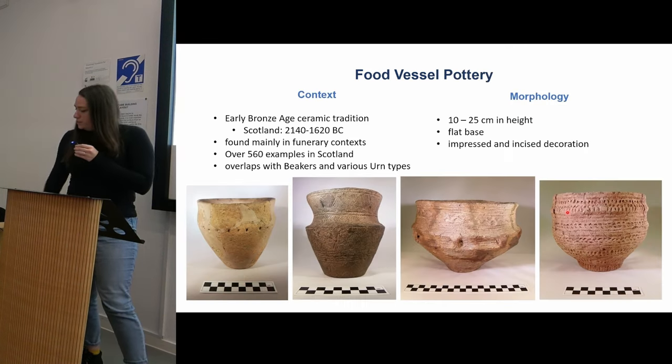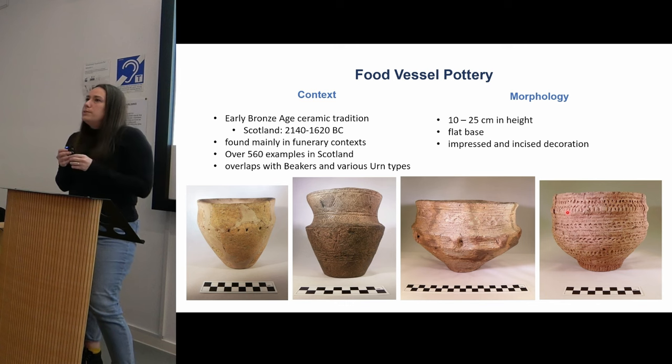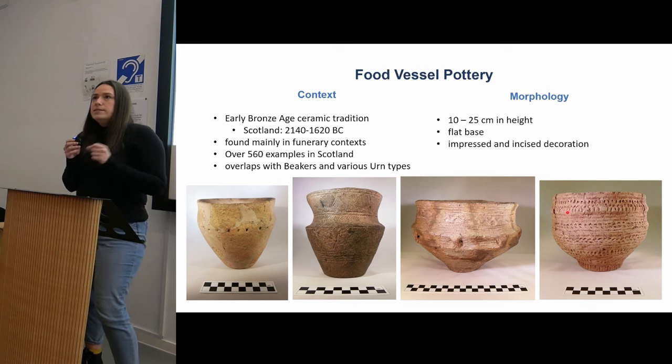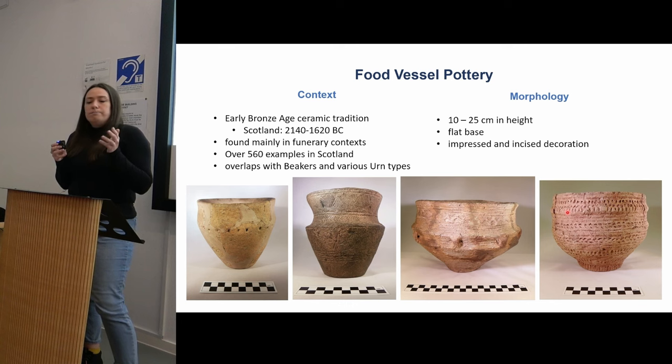The term food vessel is nowadays used as a label to describe one of the prehistoric ceramic types found throughout the British Isles, and which dates generally to the early Bronze Age. Food vessels are found mainly in funerary contexts and often in flat kist graves like the ones that we see in Kirkcaldy. Chronologically, they overlap with other ceramics such as beakers and different types of cinerary urns. In Scotland, there are just about 560 recognised examples of food vessels, which I've been able to re-record, reanalyze, and map to create an up-to-date corpus.